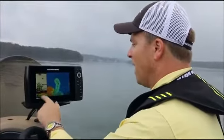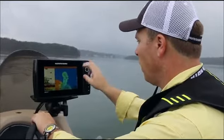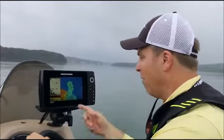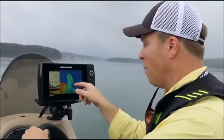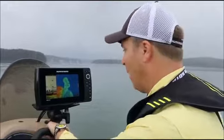So I'm on this mid-lake hump and I see a giant tree there. I just marked a waypoint, waypoint number 70. The nice part about doing Auto Chart Live is you're going to see some things that you want to come back and fish. I just dropped a waypoint back there. I'm going to come back and drop a line on that one.